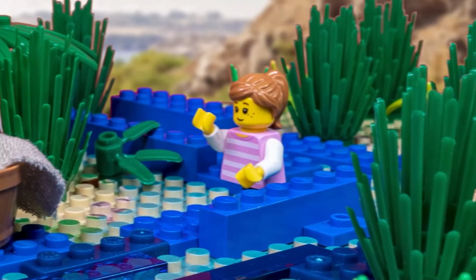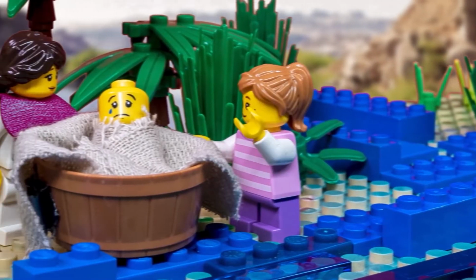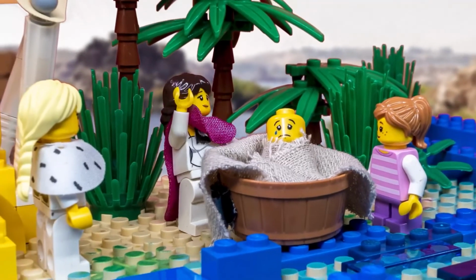Miriam gathered every ounce of courage she had and ran up to Pharaoh's daughter. Would you like me to get one of the Hebrew women to take care of him for you? Yes, that's a perfect idea. This was the best news! So Miriam ran home as fast as she could and told her mother everything that happened. Then together, they returned to the princess.